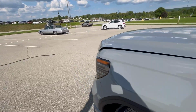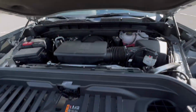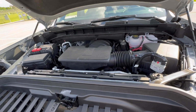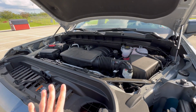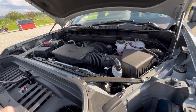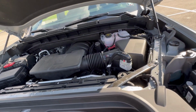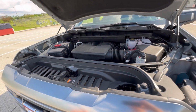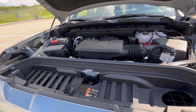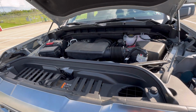Now, the main reason I got this bad boy, 100% the main reason, was for the 6.2. Now, I've had the 5.3 in this generation. I've had the 3.0 in this generation, and now I've had the 6.2. I'm not interested at all in the 2.7 turbo. No, thank you. So there's multiple reasons why I got the 6.2 and why I traded in the baby Duramax.